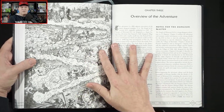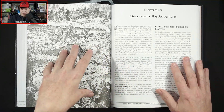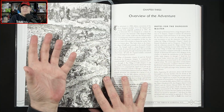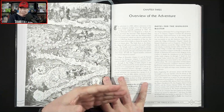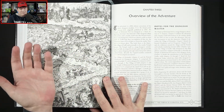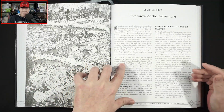So next we move into the 5th edition conversion of the adventure. And what I have loved so far in the series is just how much more has been added to each of these adventures. It would have been easy for Goodman Games to just say, okay, well, you know what? Just do a 5e port and leave it at that. What I've seen so far is that there is tons and tons of additional gaming content.